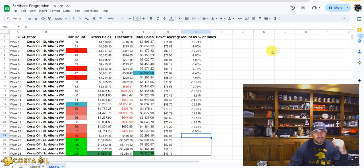Car count obviously is our main KPI. Why is car count our main KPI? What is so important about car count? A car being in the store gives you an at-bat. It gives you an at-bat to sell the customer your professionalism. It gives you an at-bat to sell your service. It gives you an at-bat to sell other products.